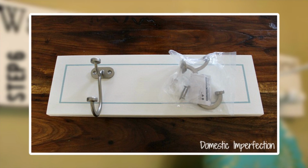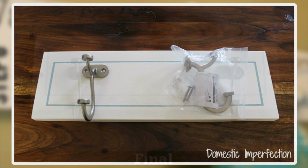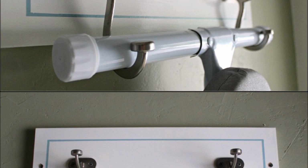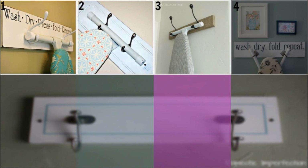Next, add your hooks. Just make sure the hook is deep enough to hold the ironing board legs. I got these at Home Depot for about $4 a piece. Then, screw it into your wall, and cover the screw heads with spackle and paint. Done. And just so you know, this is in no way an original idea. You'll find them all over Pinterest. Here are a few others.